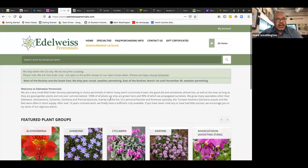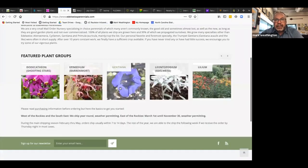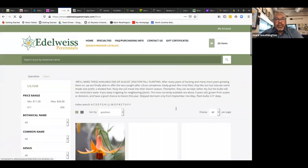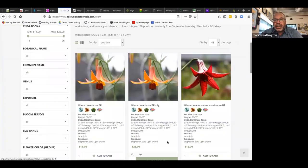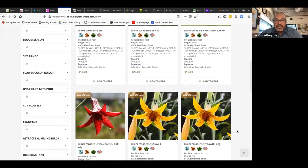Maybe on the other side of the schedule. I can't remember. I'm not going to search through, but they grow a lot. I like lilies, so that's one group that I've ordered from them. They've always come in really good, really nice. In fact, I just got the red form of Lilium canadense from them.